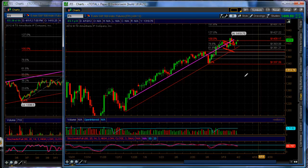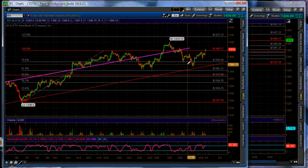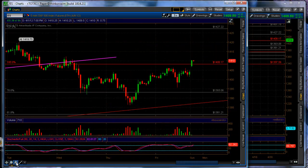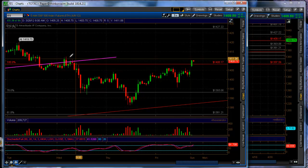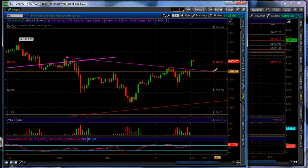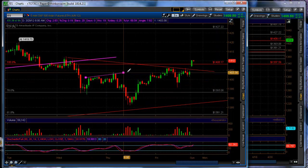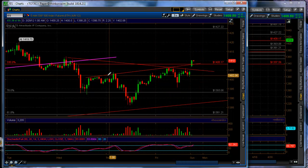Namely the S&P, the ES in this case, where we opened for the new week with a gap up. Looking at this inverted head and shoulders, and the break above this neckline here. Depending on how you like to draw it, even if you draw it this direction, we've made it above both of these trend lines.